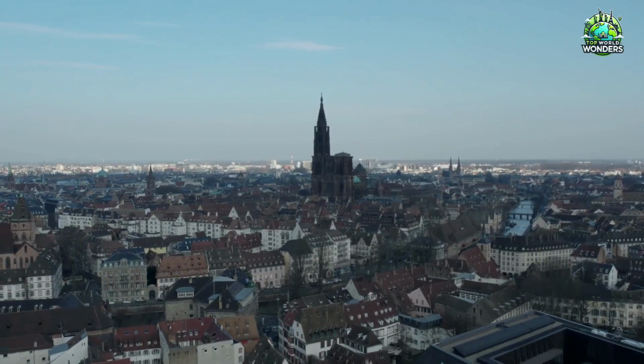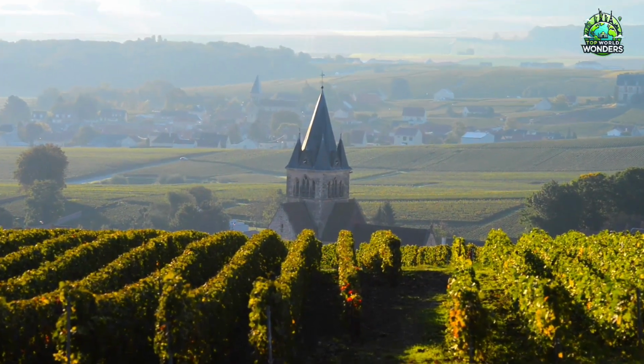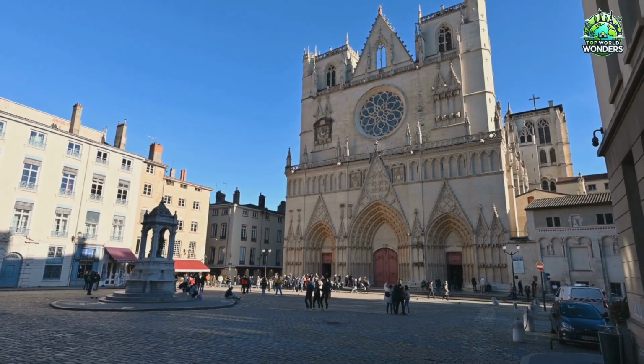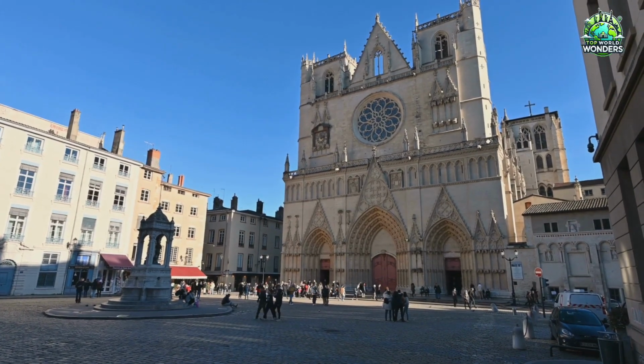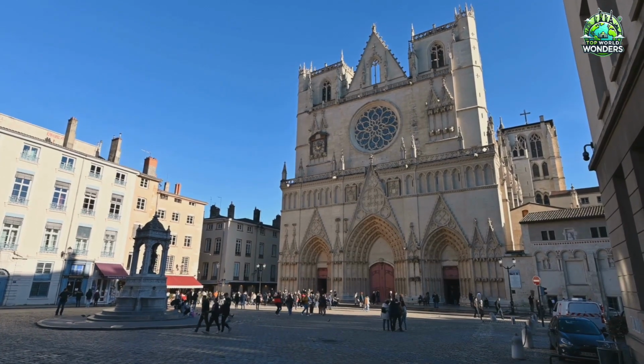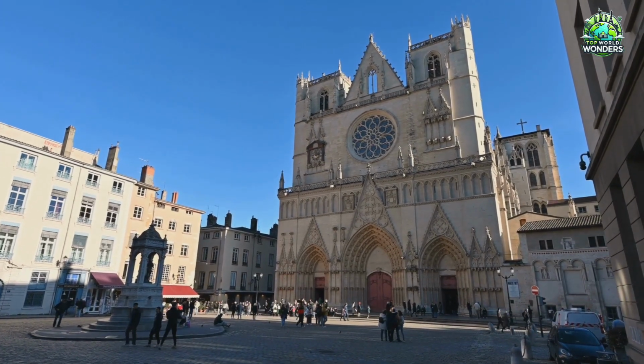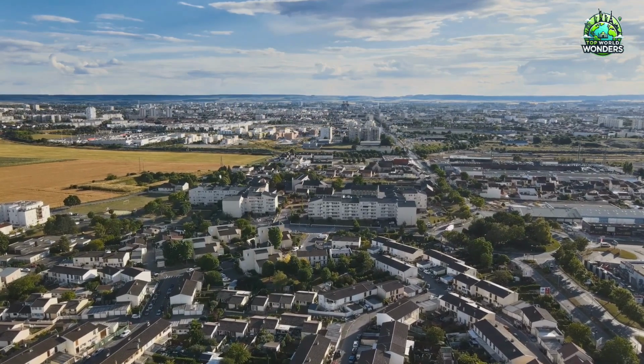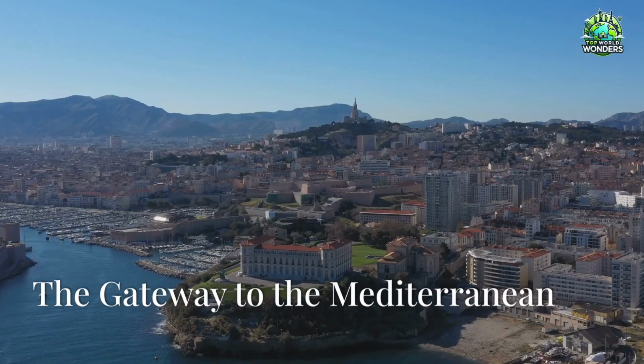Reims, the coronation city. In the heart of the Champagne region, we discover Reims, a city steeped in history. Here, French kings were crowned for centuries in the magnificent Reims Cathedral, a masterpiece of Gothic architecture. Explore its champagne houses, sample its world-renowned bubbly, and experience the grandeur and elegance of this historic city.